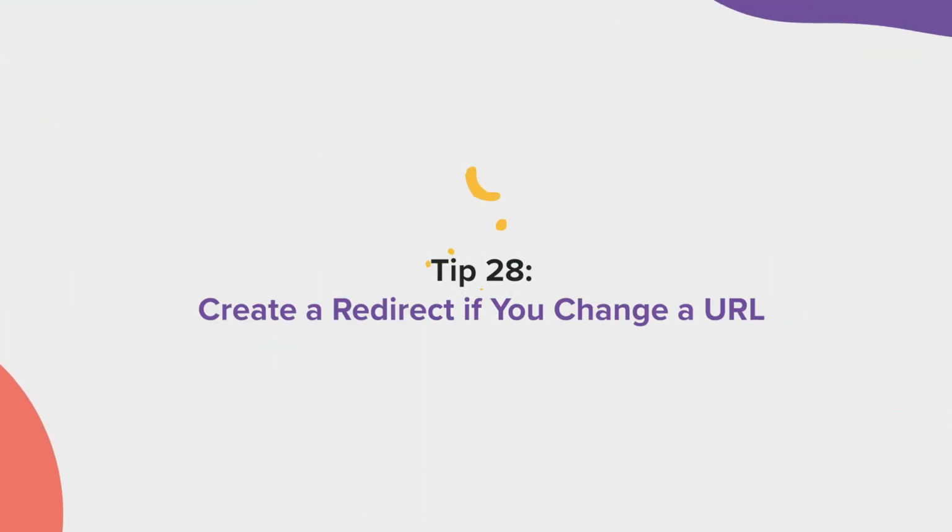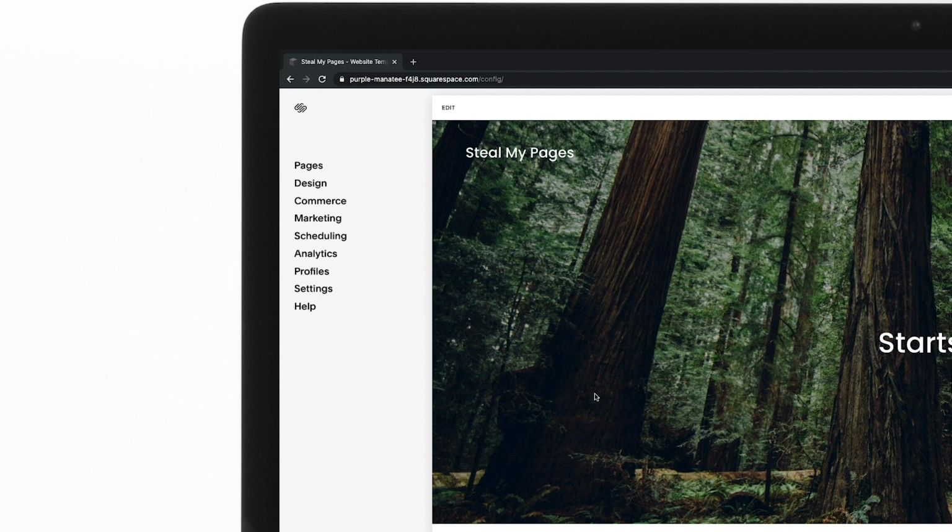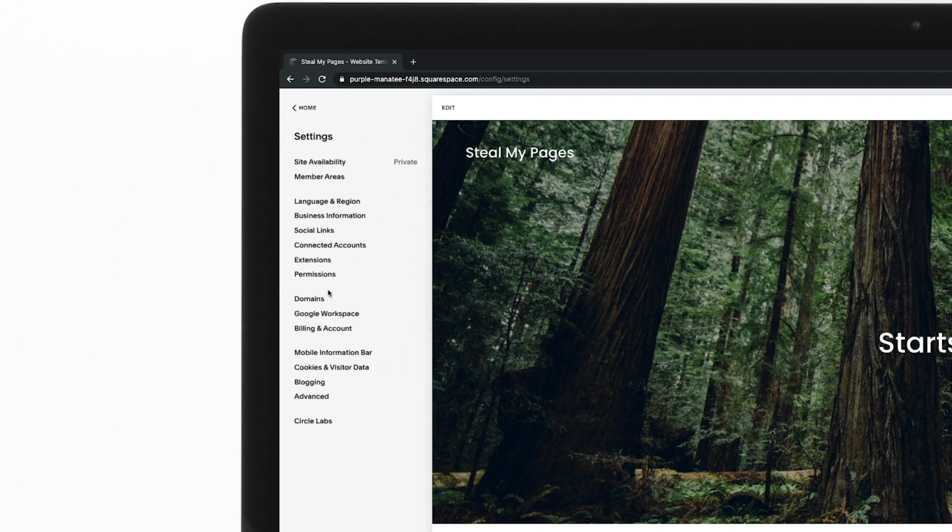Tip 28, create a redirect if you change a URL. If you ever change the URL of a page after it is already published and live on your website, you will need to create a redirect in Squarespace so users who try to visit the page at the old URL address will find the new page. To create a redirect in Squarespace, select Settings from the home page, click Advanced, and click URL Mappings.